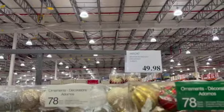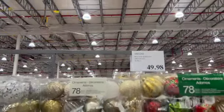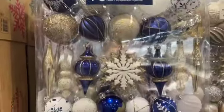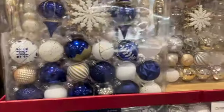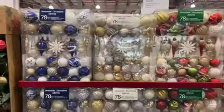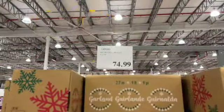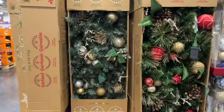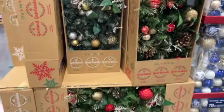Looking back to Christmas ornaments, apparently these are shatter resistant. They're $50 for 78 pieces. That is really, really good value. And they've got the gold, the red, green, and the blue. And a 2.7 meter decorated garland, $74.99. It looks like they've done it in golds, in reds.